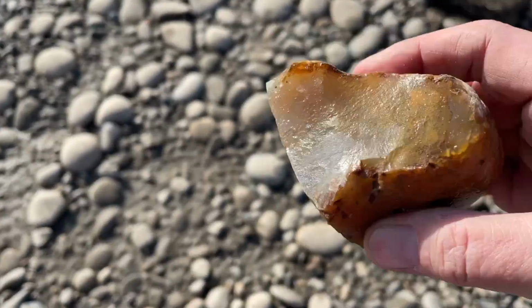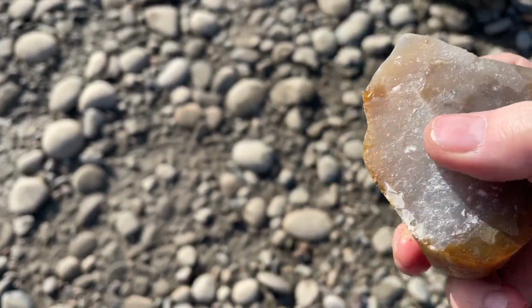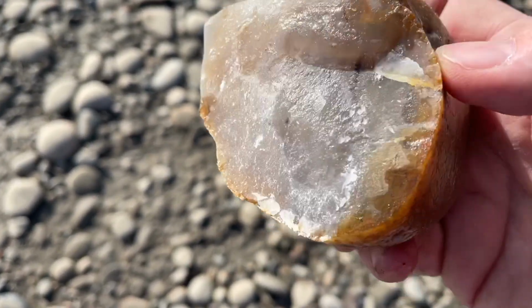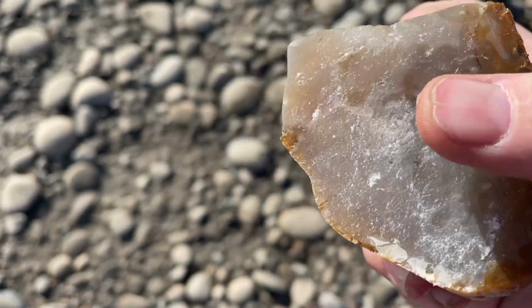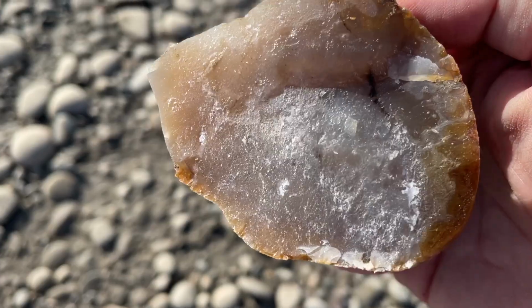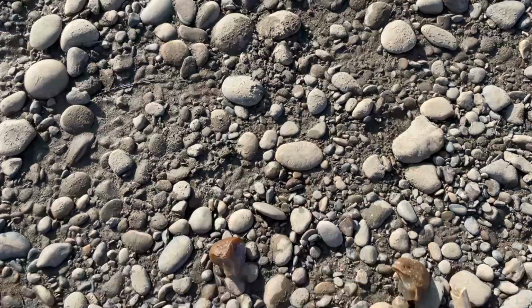I dropped this, and it broke here, and you can see very clearly that it's got a crystalline structure. Agate, the stuff we're looking for, is microcrystalline, which means you can't see the crystals when you look at it with the naked eye. So I guess the person was right all along.